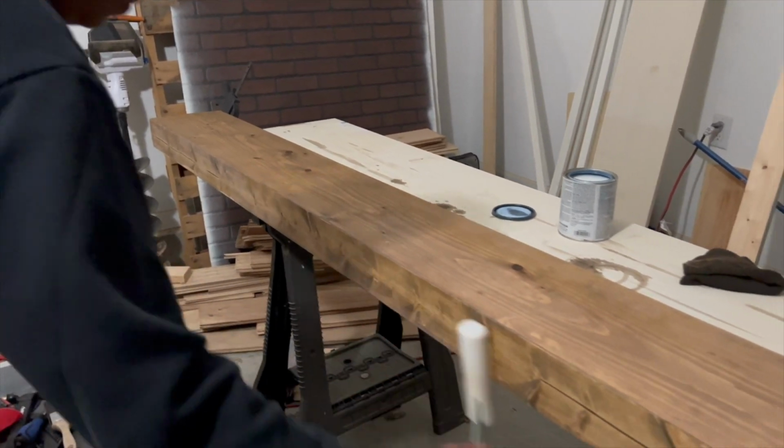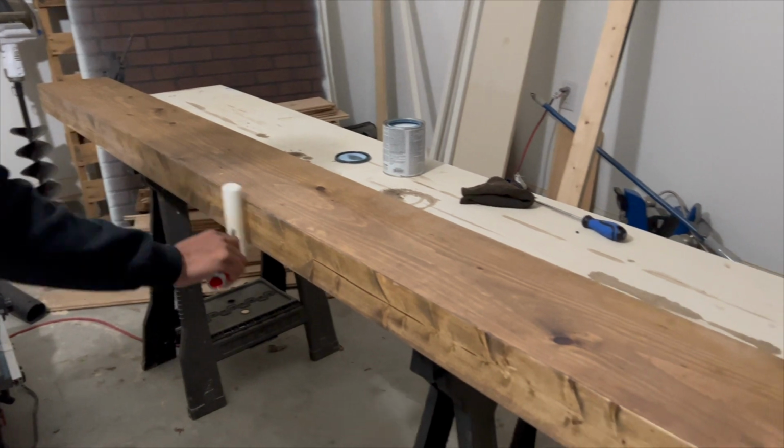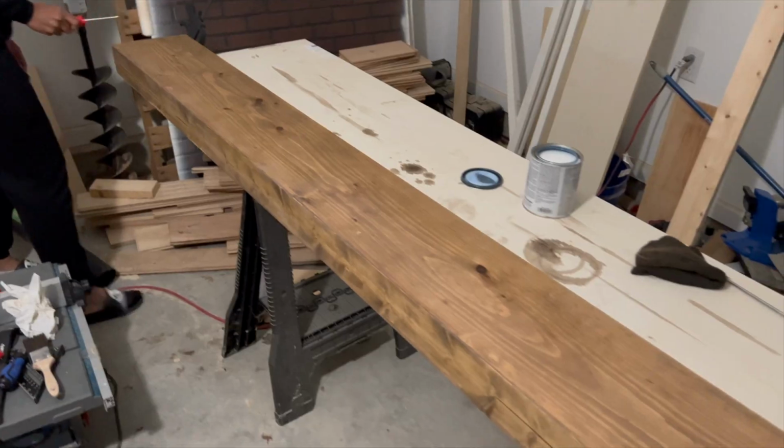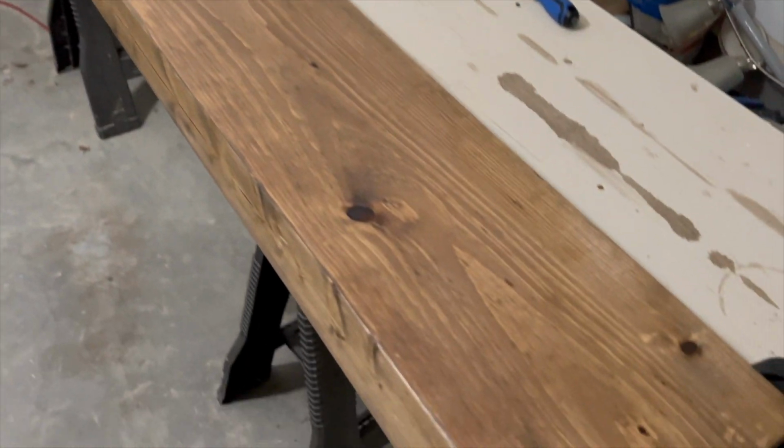Again, it's personal preference. Some people like Weathered Oak, but that's a little more gray. But this one is really warm if you like warm tones and wood tones and stuff like that. So great stain.